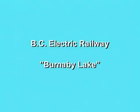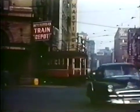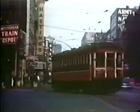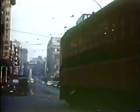Oh, I'm Frank Horne. I used to be a motorman on the Burnaby Lake, Central Park, and worked even on the Chilliwack line, but I'd like to take you back down memory lane with me and watch this Central Park interurban coming out of the depot, Carroll Street Depot. Now that must be a Burnaby Lake, pardon me, with the Central Park's going to follow him right out.